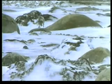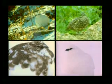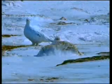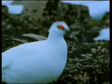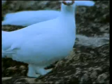These birds are ptarmigans, also known as prairie chickens. They live at the poles all year round. Their feathers change color according to the seasons. In summer they are brown, and in winter white. They are thus camouflaged and easily able to hide from their enemies.